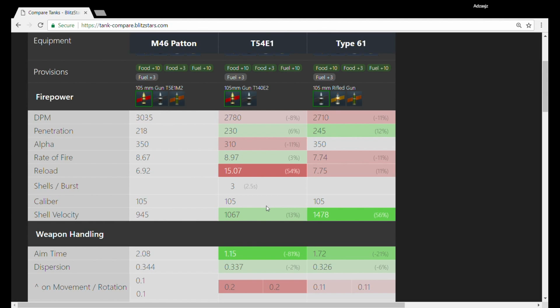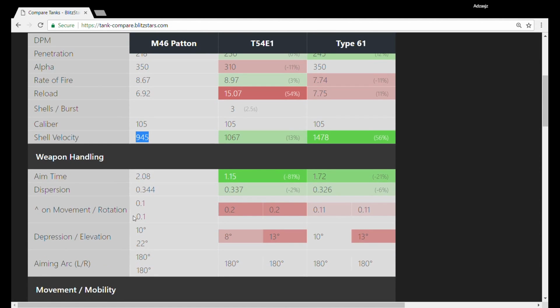And shell velocity, the Type 61 has APCR standard, so it really has nice shell velocity. Not that 1,000 meters per second is bad or anything, but aim time. The T54E1 has an astounding aim time now. I think that may have got buffed. 1.15 seconds aim time, and that means you can snap shots pretty easily. The Patton has 2.08 seconds, and the Type 61 has 1.72.